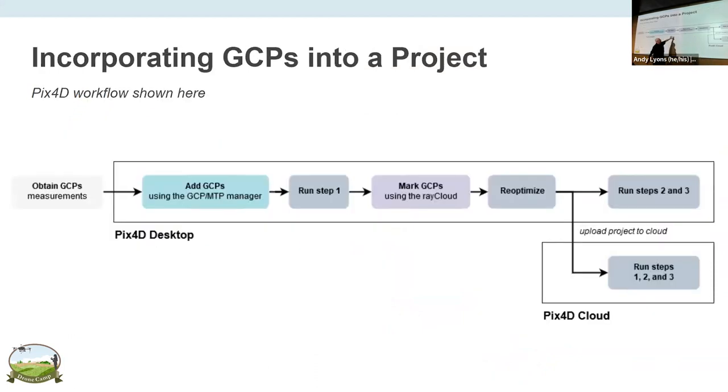So this is the process you guys did in PIX4D. I'm not gonna talk about it because you guys already know what it is.